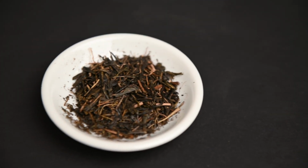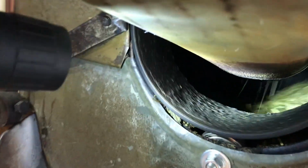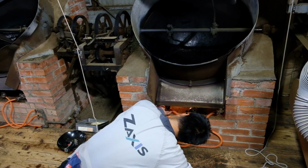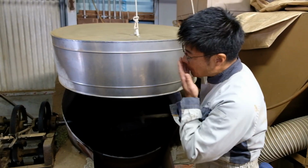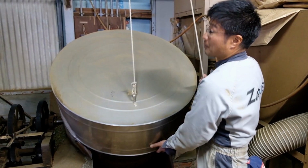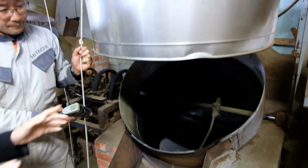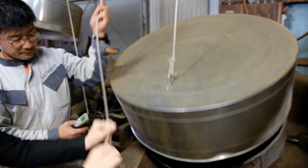Hojicha goes through a similar production process compared to Sencha, except once the leaves have been dried, they are roasted at a high heat. This can be done in a rolling machine or in a large pan where it's turned automatically. In this large pan, the farmer makes both Hojicha, fully roasted tea, and Kama-iracha, partially roasted tea. The difference here is that the Hojicha is roasted with the lid on, allowing it to be heated at a higher temperature for a longer time.